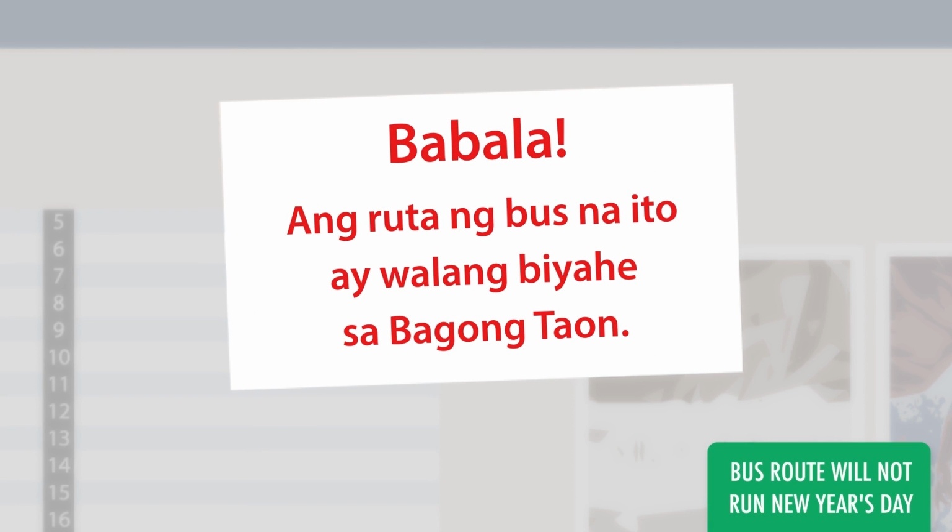The notice reads, "This bus route will not run on New Year's Day." Ang ruta ng bus na ito ay walang biyahe sa bagong taon.